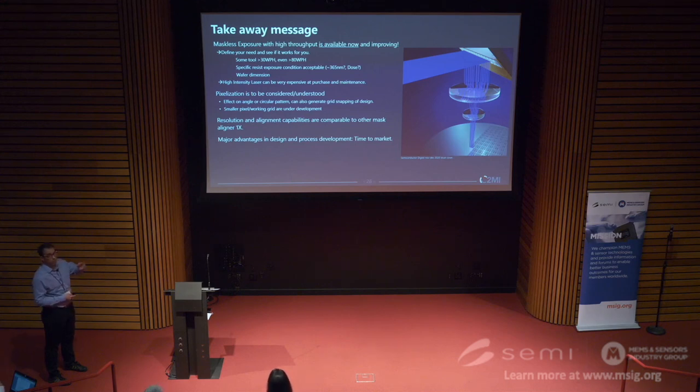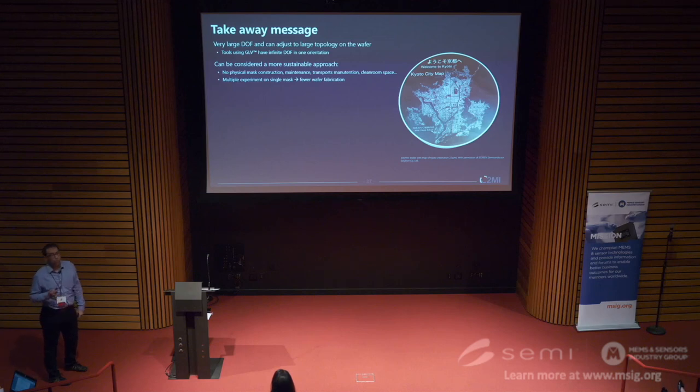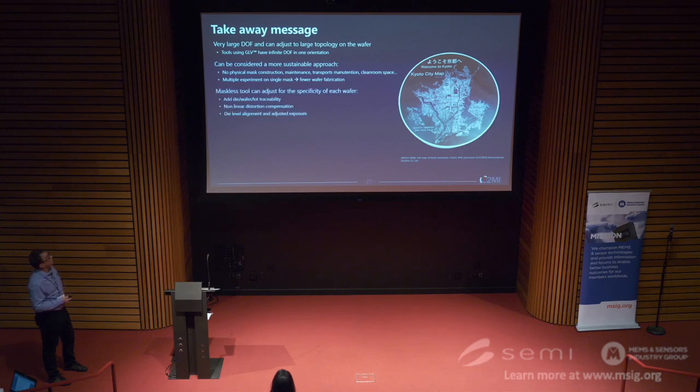Process development, time to market, it's a must, almost. As you saw, it's very advantageous to be able to switch within an hour and create a new virtual mask. No defect replacement, wafer distortion compensation is really interesting. Very large depth of focus could be used. It could be considered as a more sustainable approach for the future of semiconductor also. Some IDing, some adjustment for each wafer can be done, very advantageous.